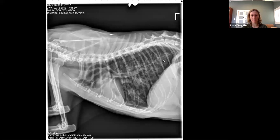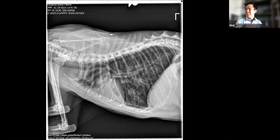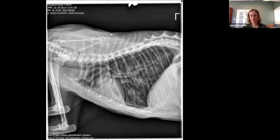And can anyone define asthma for me? An acute allergic reaction that can be reversible with... Excellent. So the key thing, which is quite different from pretty much every other respiratory disease, is that it's intermittent. They can be completely normal for months at a time and then terrible for a week and then back to completely normal, sometimes without any intervention. So even cats with x-rays like this, we sometimes see the owner say, oh no, they don't really cough, because they hide it from us.